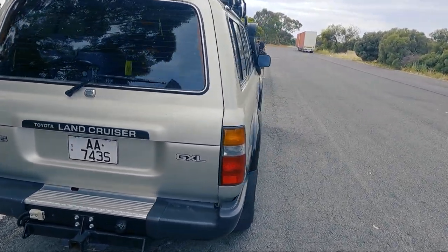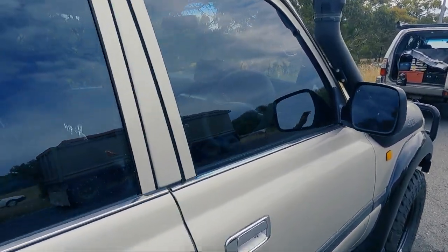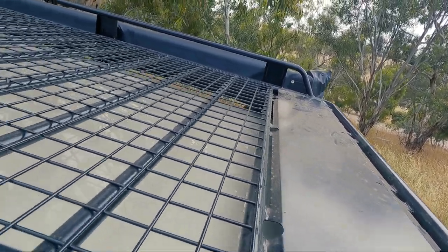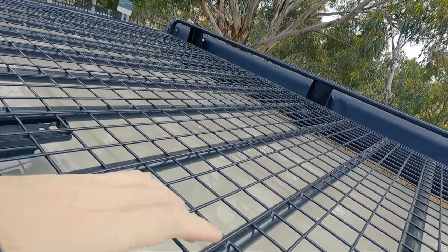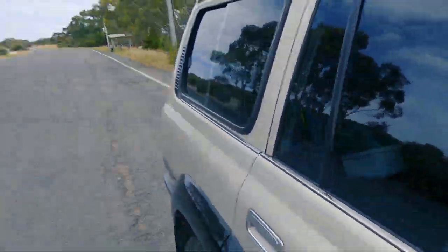I had the rack refurbished as well, guys. Up here, it's a bit dirty at the moment, but I had full powder coat and 4mm mesh added by SBH Engineering. Shout out to Simon there, thank you very much for all your work, very much appreciated.